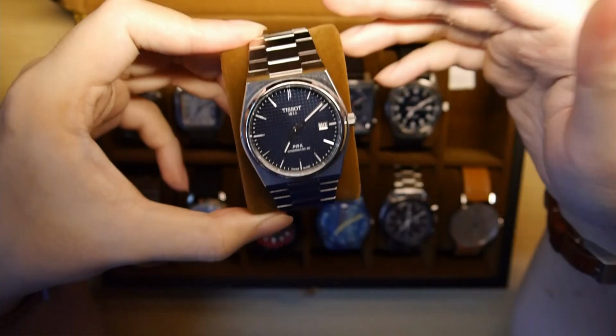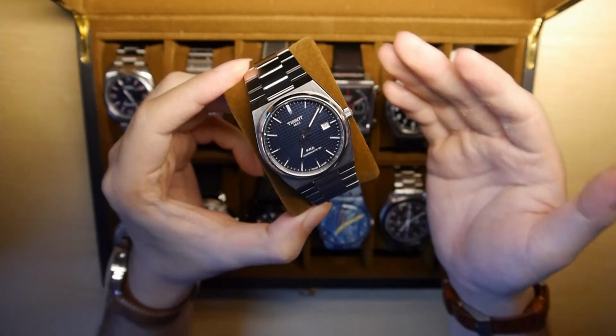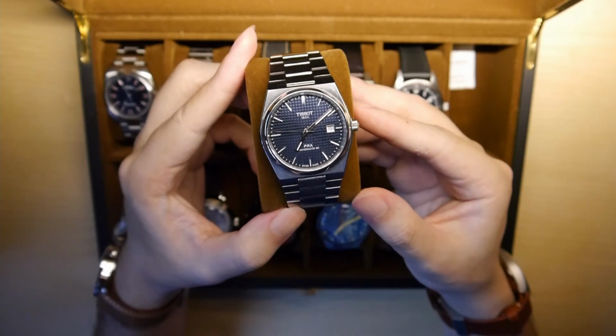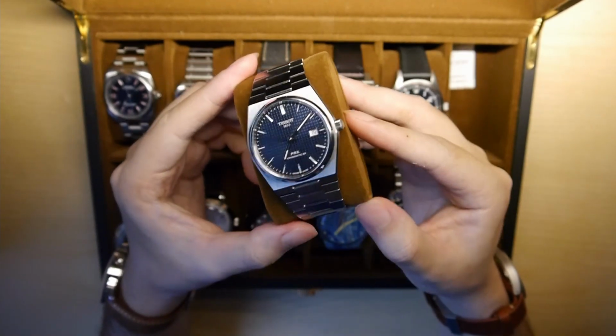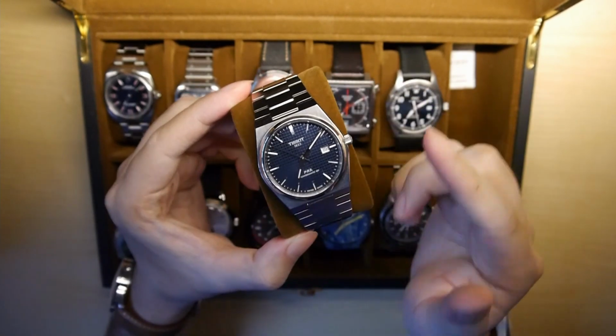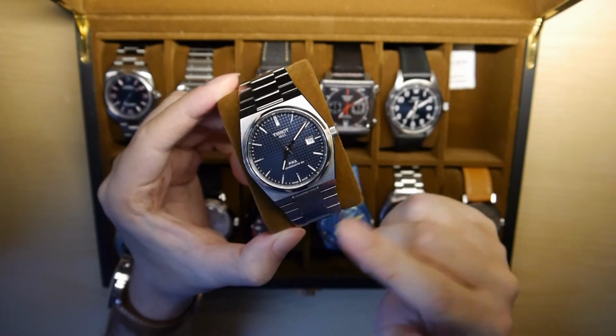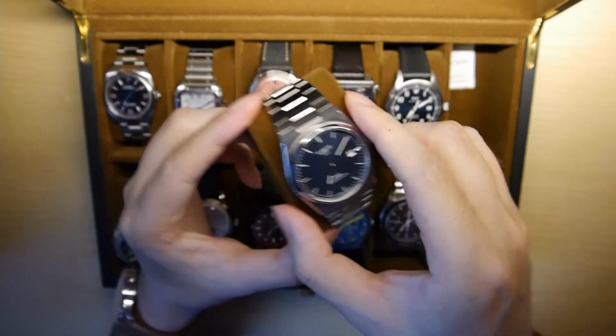And I think under $1,000, this is by far the best integrated sports watch that you can find. Will it replace a Royal Oak? Of course not, but it definitely scratches the itch, I would say, at below $1,000. So yeah, this is almost my daily wearer, my everyday watch, if you will.